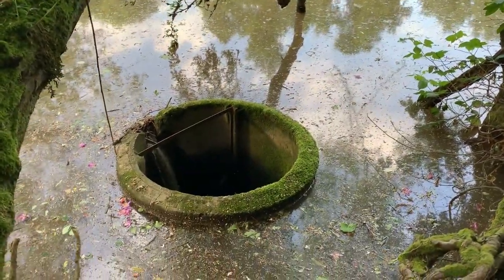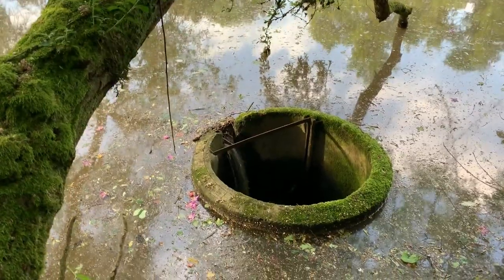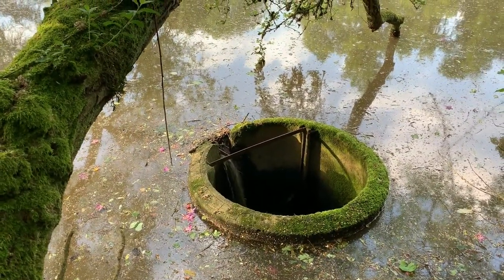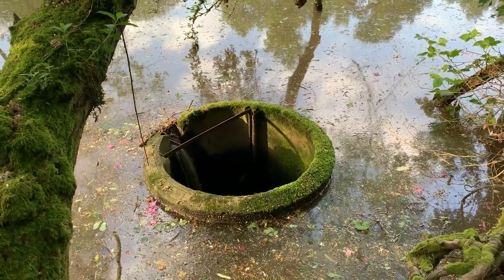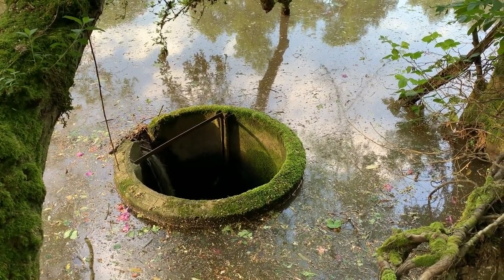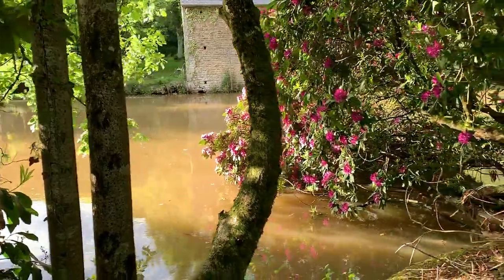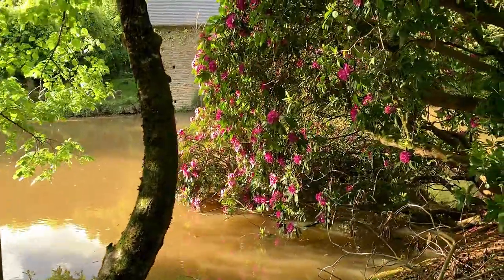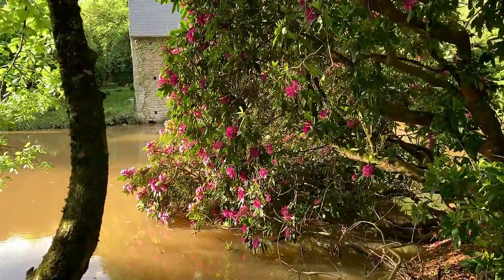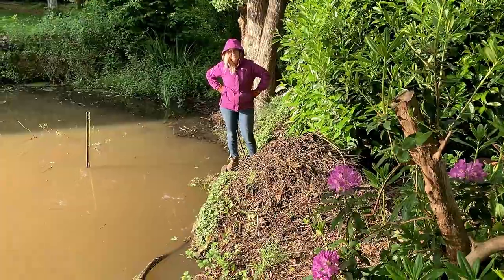And this is the bigger one of the two. That's also quite blocked up with sticks at the edge there. And this goes down, goes under the driveway in a big tube, and also comes out in the small lake in the front. And there's some of the beautiful pinky purple ones by the chapel. Rather overgrown, of course.